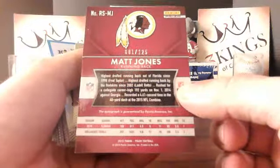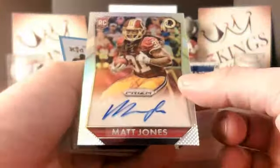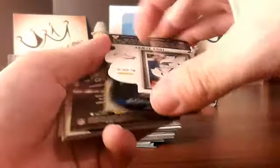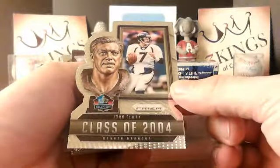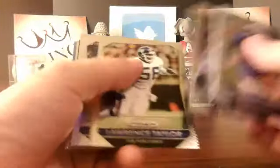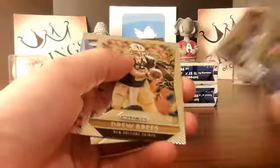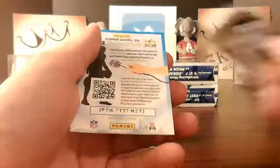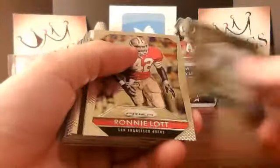Got a Matt Jones auto going to the Redskins. 81 of 125. He's on my fantasy radar. Late rounds, obviously. Later rounds, I guess. John Elway, class of 2004, the Broncos. Amir Abdullah, rookie revolution, Lions. Now he's on my late round fantasy right.